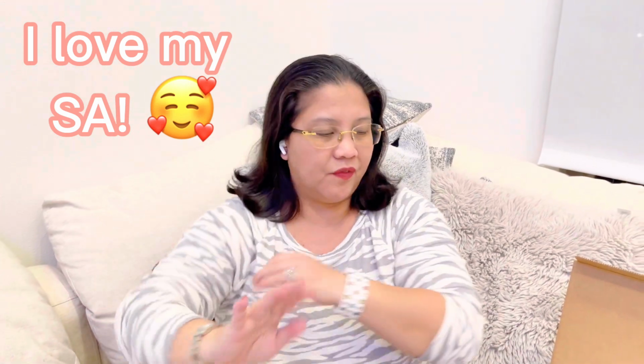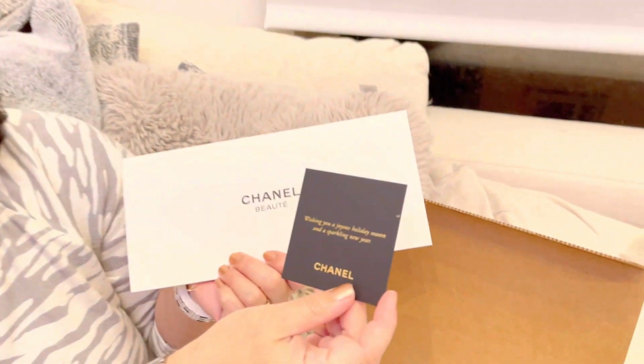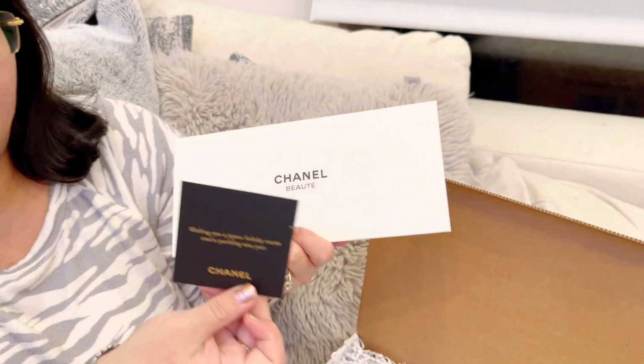And another gift from Chanel Beauty. Oops. And it just came out. So I'm gonna have to hide that one. But I did sneak a peek and open this one. The card on here says, wishing you a joyous holiday season and a sparkling new year. I did get this a little bit later than after the holidays, but I know that they were so backlogged getting these out.